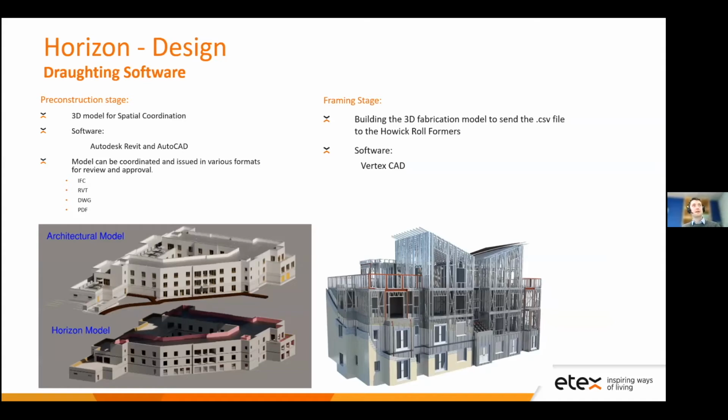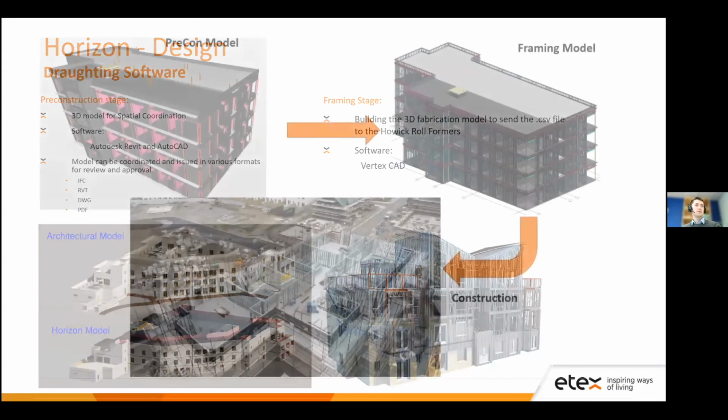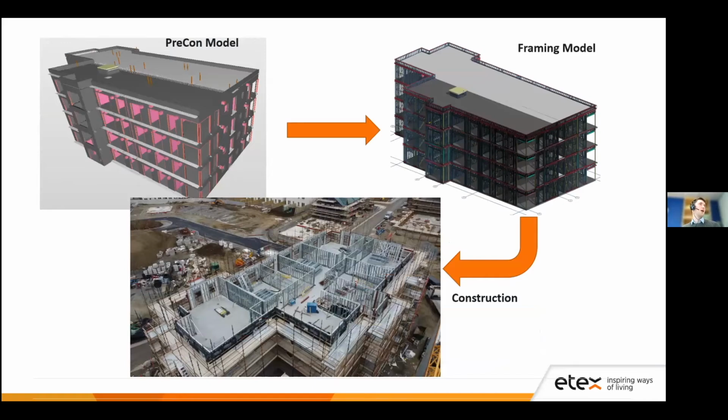We use Revit for that, and then once we get sign off, we go into the framing stage, which is the individual studs, and we use Vertex CAD for that stage. That's a separate model, but it uses the pre-con model and is continuously linked back and clash detected to that. This is just some examples of the pre-con model, which is on the top left. When that gets signed off, we then go to the framing stage where you see the individual studs modeled, and eventually to construction on site.